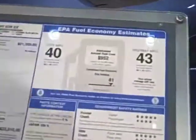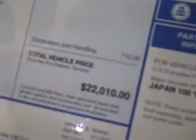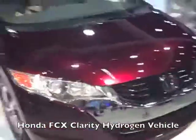This is the most inexpensive hybrid on the market today. One for 22 G's. It'll go up to 100 miles an hour, 240 mile range. This is the real thing.